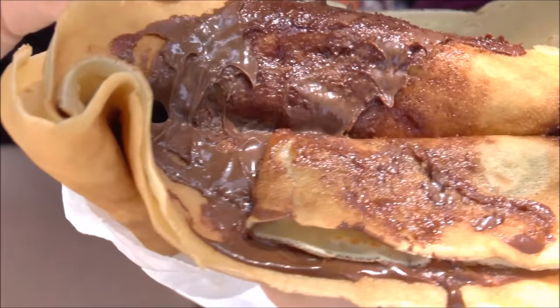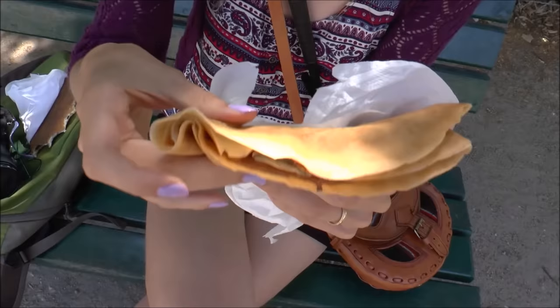So now it's time for dessert. So I ordered a crepe with Nutella. Oh, show that. Look, Nutella. Look at that. Chocolate is all nice and melted. Wow. So excited to bite into this.